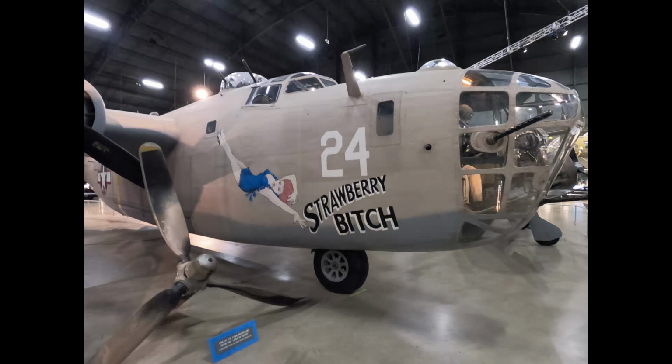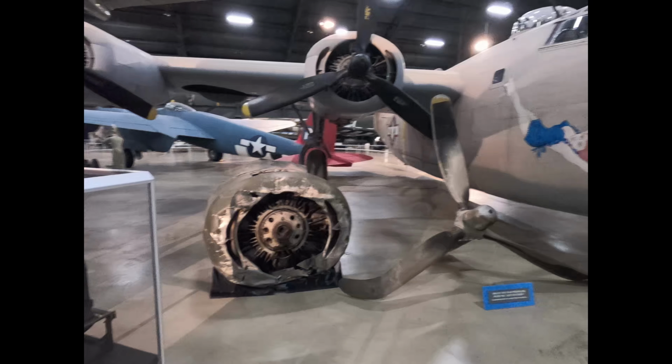Okay, changing gears to number 24, Strawberry Bitch. I don't know what plane this is, but when you're fighting for the survival of the free world, I think you're allowed to have some leeway on the language. And I guess that's an engine and prop that maybe crashed or burnt out.